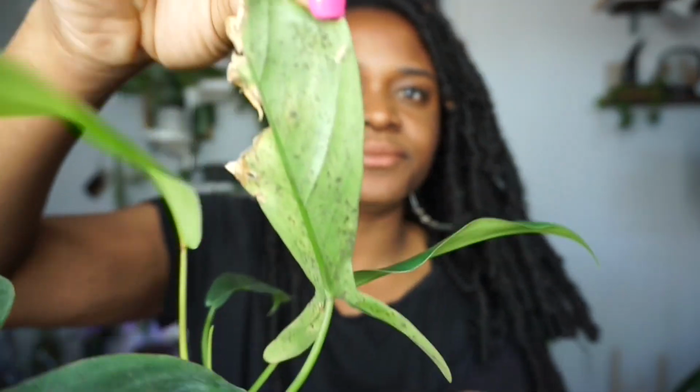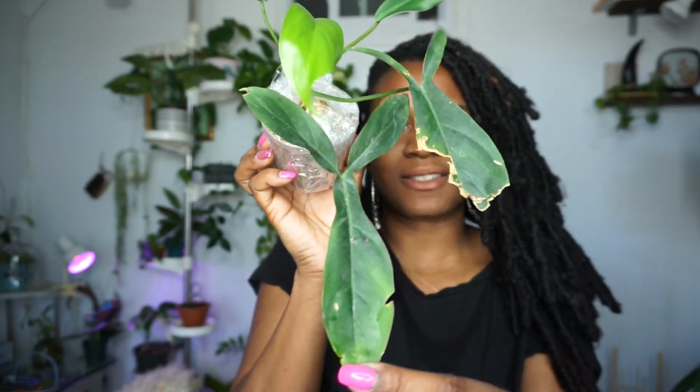So there is some molding on this plant, so I'm literally gonna bring this to my bathroom. I'm actually a little nervous that I opened it in the plant room, so I'm not gonna let this touch anything else. But this particular leaf, look at it!